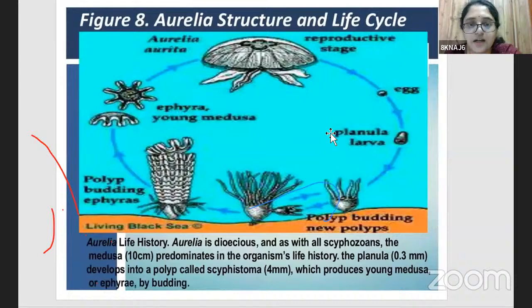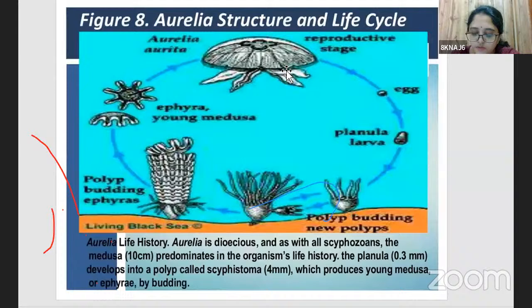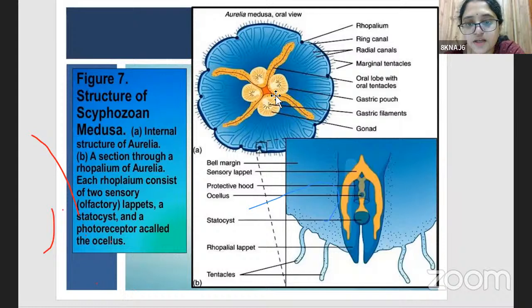You have nematocysts that are present on both surfaces of the umbrella and on the gastric filaments. Now there is a rectangular mouth, which leads to a short gullet present in the manubrium. The gullet opens into a four-lobed stomach, which is produced with gastric pouches, and you can see the gastric pouches here and the gastric filaments.